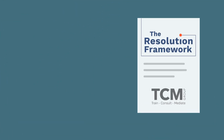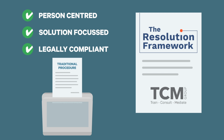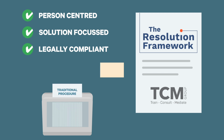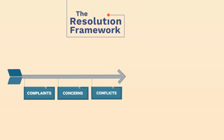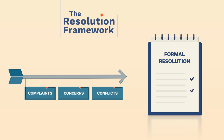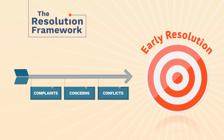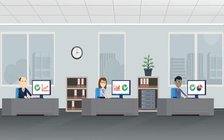The resolution framework has been developed as a person-centered, solution-focused and fully legally compliant alternative to the traditional performance, disciplinary and grievance procedure. Under the framework, the majority of workplace complaints, concerns and conflicts are diverted away from formal HR processes. Instead, early resolution techniques are used to tackle the underlying cause of the issue and rebuild relationships. Organisations who embed the framework will create a culture which promotes positive and constructive behaviours.